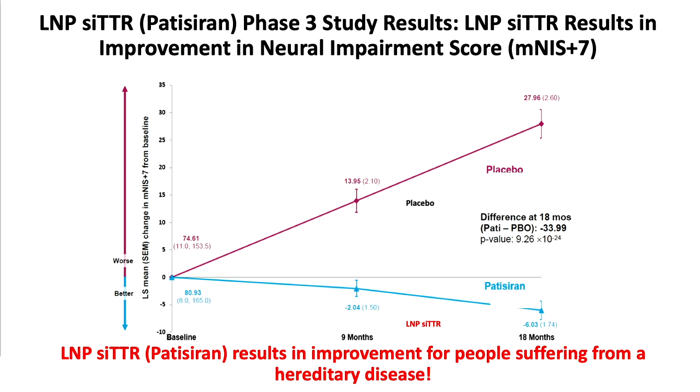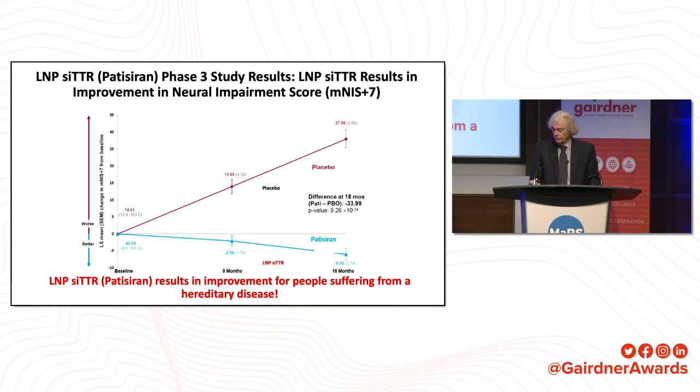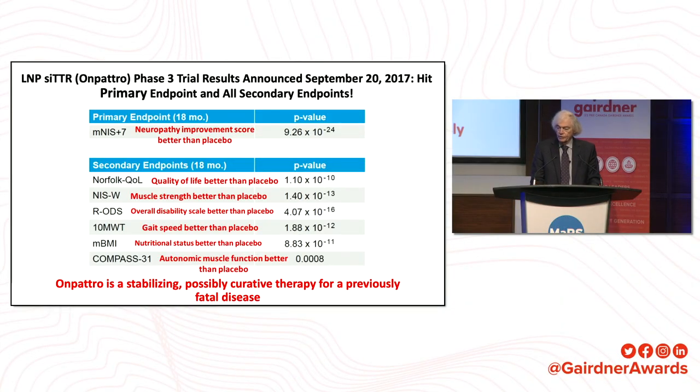Now, over this 18 months, what was found is that in the individuals on the placebo, the neural impairment score got steadily worse. So they were not doing well. But remarkably, the people in which we were silencing the gene in the liver, if anything, they got better. Now, these are people with an already established and progressing hereditary disorder, and here we are actually impacting that in a fundamental way. This is the best clinical trial result I've ever seen.